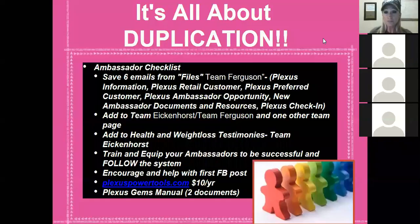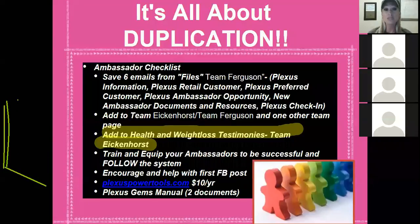If they are the kind of person that you feel is going to get overwhelmed, just make sure to add them maybe to 1 or 2 pages and don't overwhelm them at first. But one page that you definitely want to add them to is the health and weight loss testimonials page, Team Icon Horse. This page is so awesome.